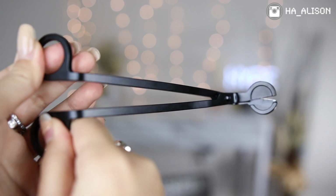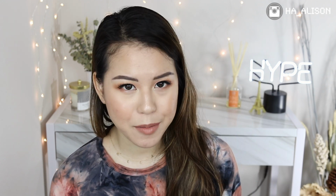Before quarantine time, I didn't burn many candles. I love purchasing candles and I make my own candles as well. If you haven't watched my DIY candles, make sure you click the link up here. I feel like this is a very good idea to kill quarantine time. If you have extra time to kill, that is something you should do as a DIY. It's a very fun project, and obviously it's a lot more affordable than buying your own candles.